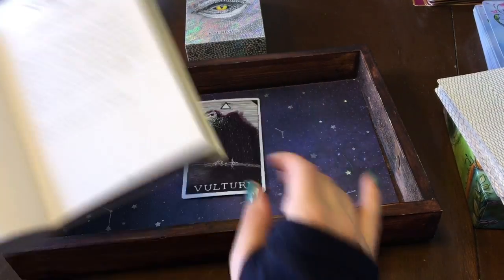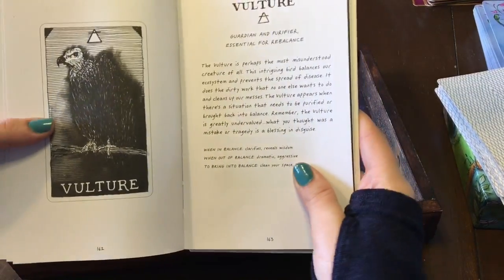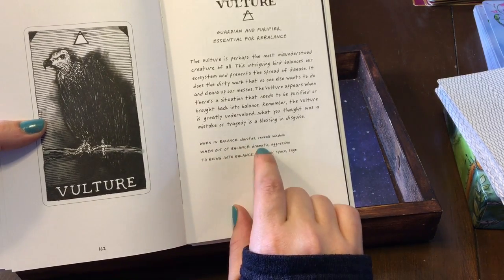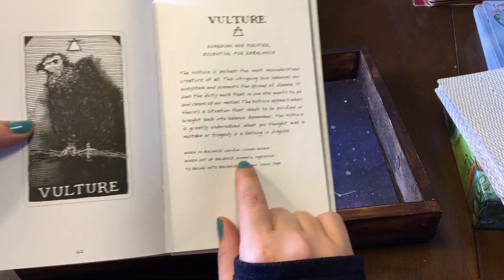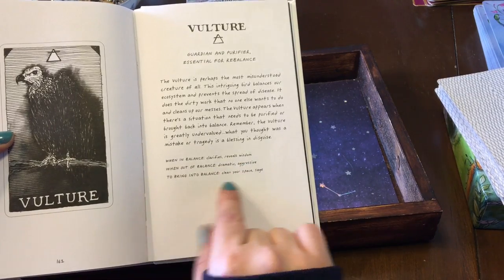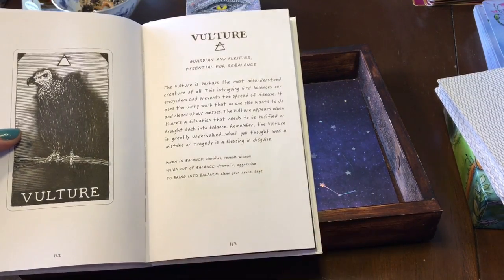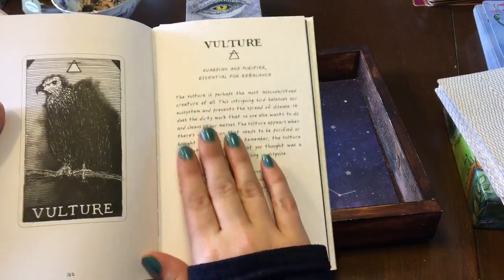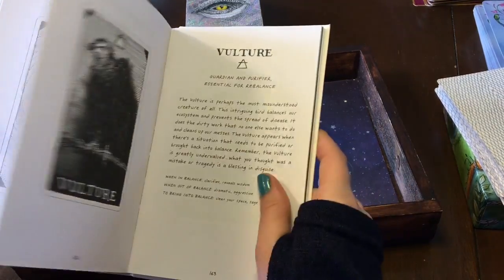Also, again, I'm very familiar with these particular cards, but when in balance, clarifies, reveals wisdom. When out of balance, dramatic or aggressive. So if you feel like you might have been or feeling more dramatic or aggressive lately, then cleaning your space, doing some saging of your space or lighting some candles might be really beneficial for you today, okay? Or just this weekend in general.